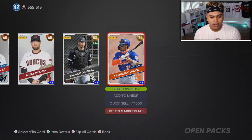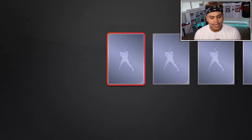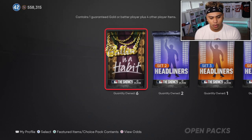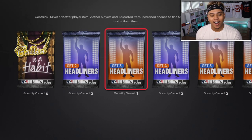Let me know if you guys have luck out of these ballin' packs, guys, because for me, I usually don't really pull diamonds. It says on the odds of these packs that it is a 1 in 10 chance, I believe, to pull a diamond. Let's see what the odds are. View odds. Okay. They took off the odds for the packs, guys.